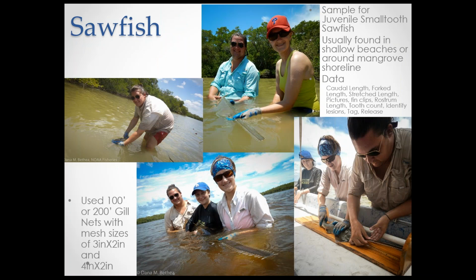And pretty much, these animals were endangered, so we had to be especially careful. We couldn't be as free with the nets as we were with the other shark species. We would use 100-foot or 200-foot gill nets with mesh sizes of 3 by 2 inches and 4 by 2 inches. And with these, we would actually just set up against the mangroves or sandy beaches. The smaller baby animals would hang out in the shallows most of the time just to avoid predation and stuff like that.